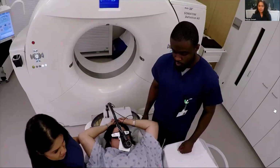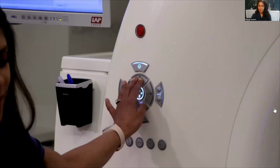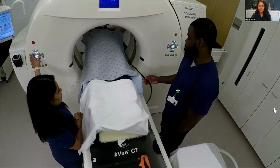We will explain the technique in practice until you feel fully comfortable moving forward. Once you and your therapist feel you can consistently take a deep breath into the middle of the green bar and hold it for about 20 seconds, the scan will begin.